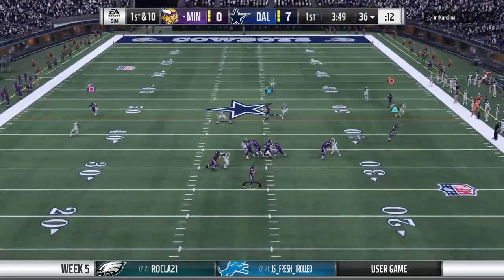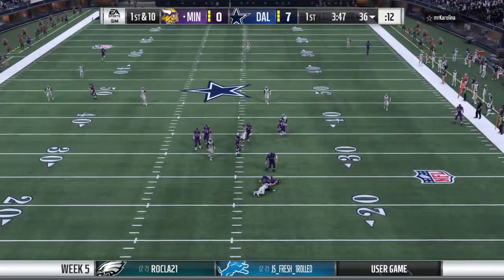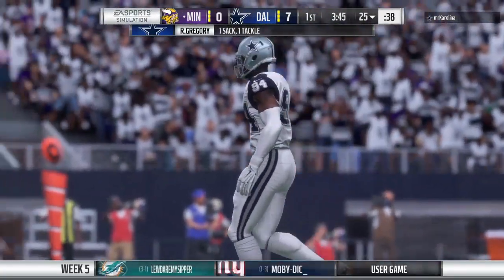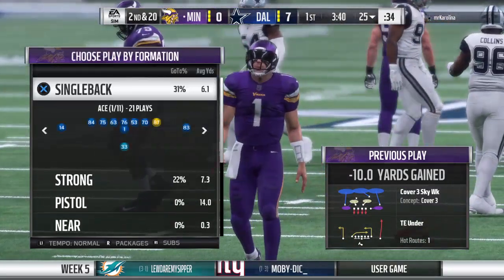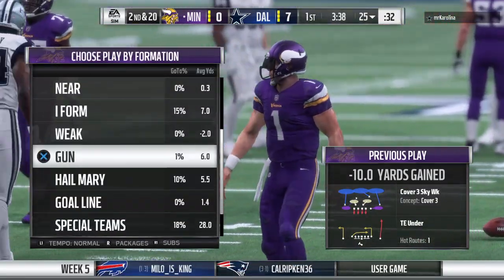First down, he'll drop to throw. And he will go down. A Cowboys sack. Randy Gregory in there to make the sack. He buries him for a loss of 10.